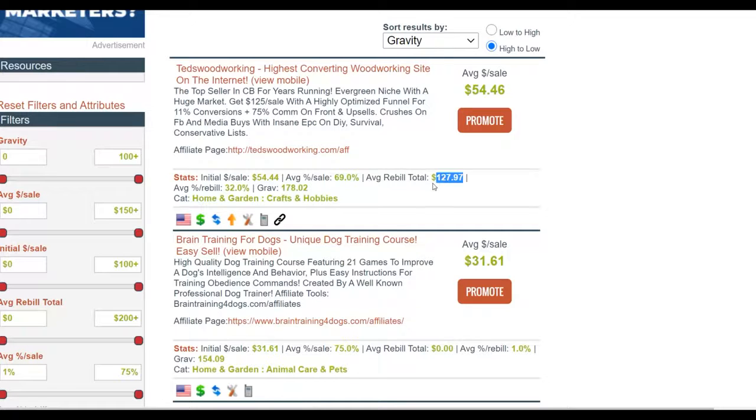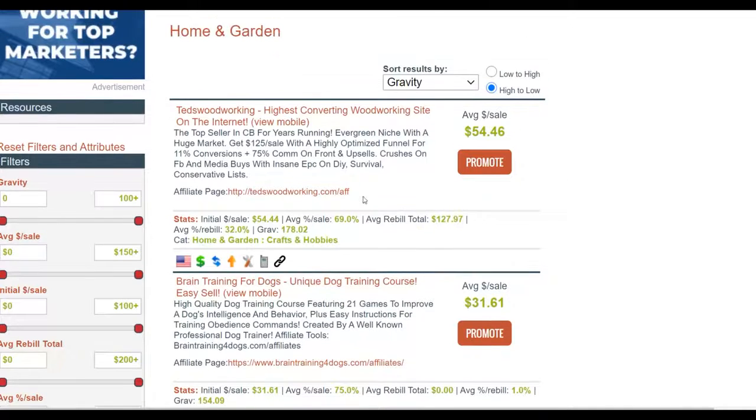One of the main advantages of promoting this particular product is that it also has very low refunds. So you're going to promote this product and make sales, and you're going to have very low refunds, and the gravity is also very high. Other affiliates are promoting this and they're also getting a lot of sales. So I'm going to go to the sales page. You can check out this particular product right here.